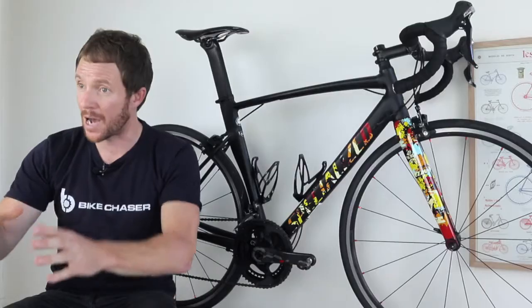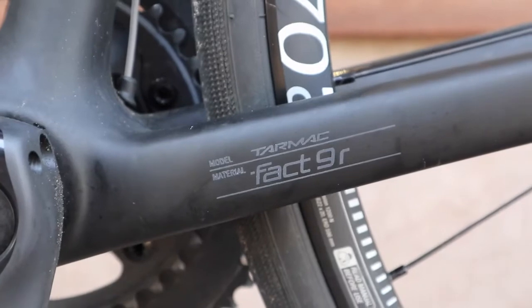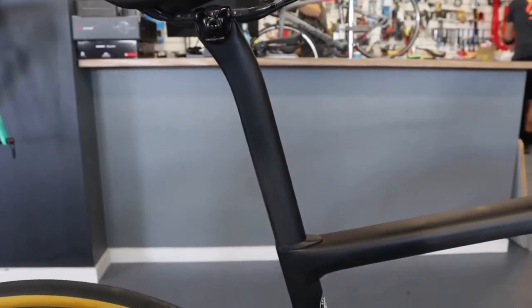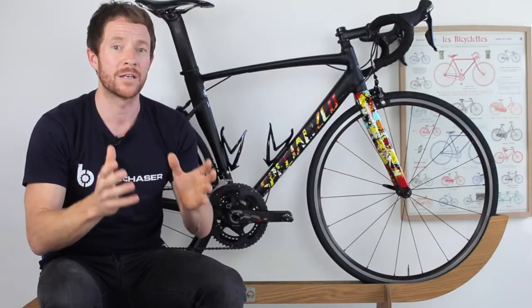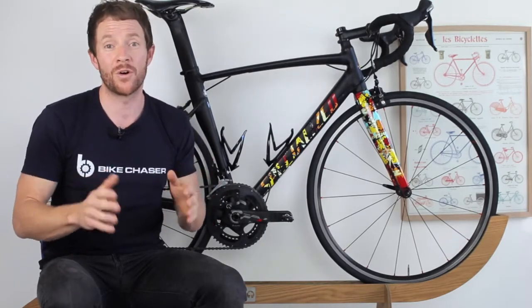Number one is the carbon fiber used. On the Sport they use something called FACT 9R, and on the S-Works they use something called FACT 12R. Number two is the D-shaped seat post, and number three is the seat tube and seat stay differences. Blended in between these three differentiators, we're going to talk about riding experiences. So let's go across to that conversation between Nick and myself now.